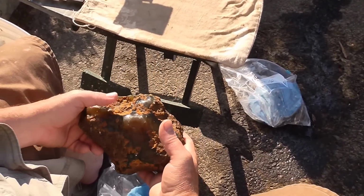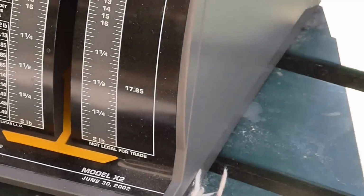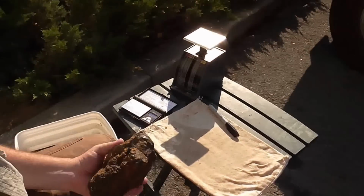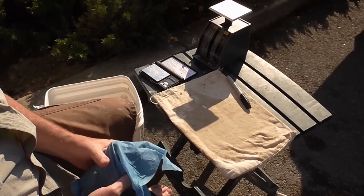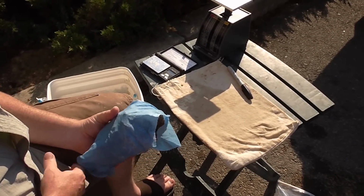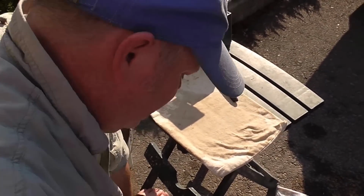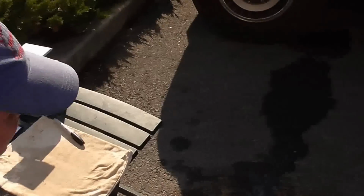Let's see if we can get a weight, but I'm fairly certain it's going to bottom the scale out again. Clunk. It did so again. Once again, folks, if you're interested in buying this one and want a better weight on it, I will find a way to get you a precise measurement of the weight, and I'll video that when we do it. There was opal number 15. Now, last but not least, opal number 16.